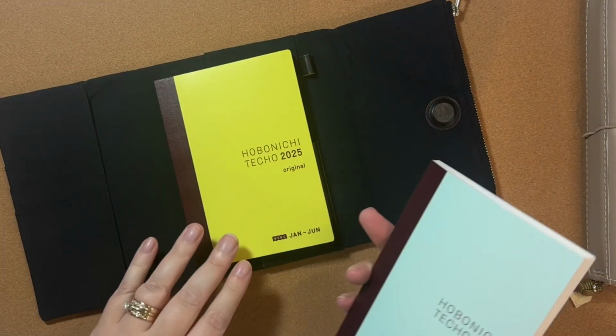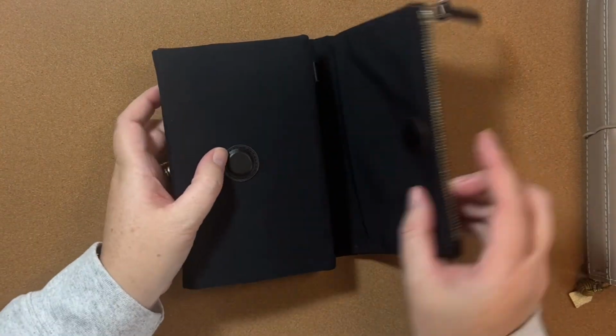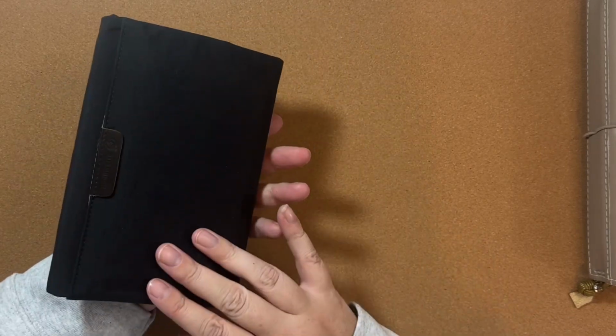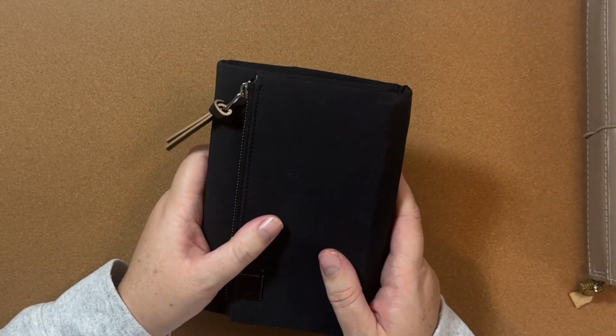And then I have next year's in here for church, ready to go. Kind of like having both books in this. This is a new cover from Hobonichi, and it's the Tragan cover. And I like how portable it is. It's working out really well.